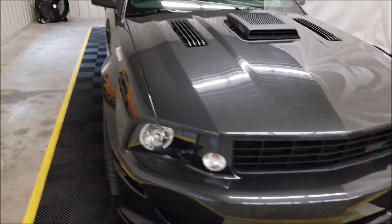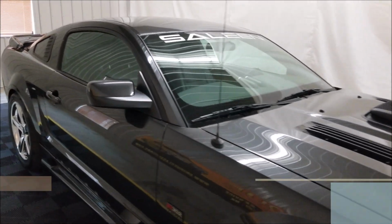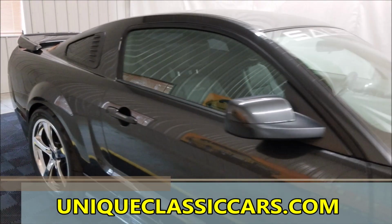Check out the still pictures, and you can see the underside of the car, see the interior, take a good look at the exterior. You can see those still pictures at uniqueclassiccars.com.